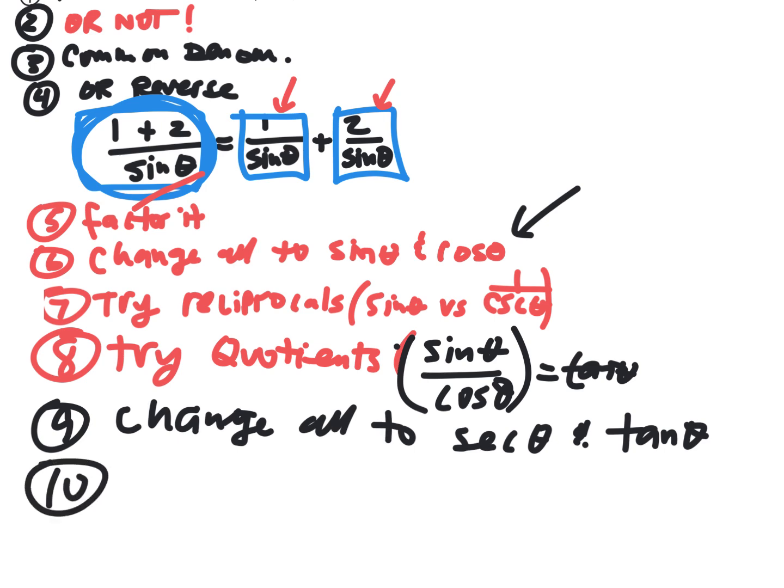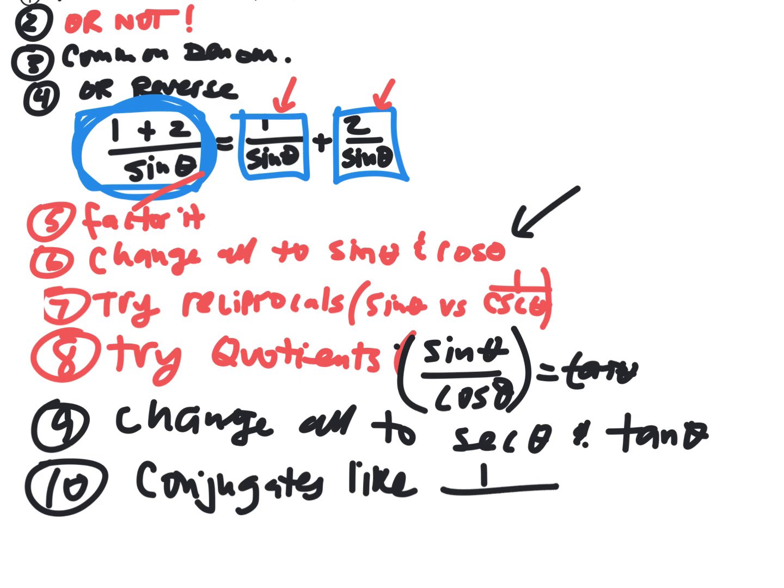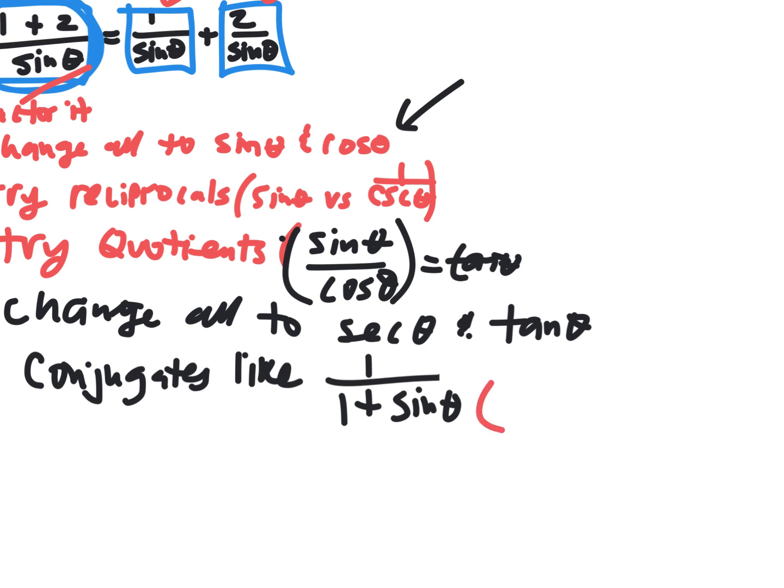And the last one is one that I have not shown you yet, and it is called conjugates. I'm going to give you an example. Conjugates, like 1 over 1 plus sine theta. That is not a conjugate, but here comes the conjugate. If you have 1 plus sine theta and you multiply it by 1 minus sine theta, that's going to be one of those awesome combos that makes a difference of squares. So you have to multiply by 1 minus sine of theta on the top and the bottom. This is the conjugate of this.